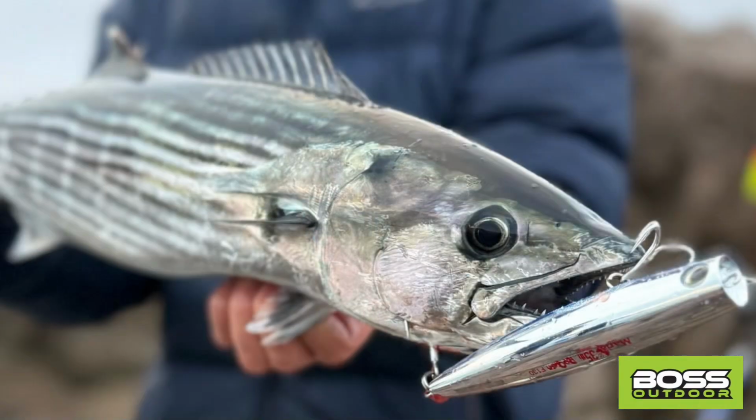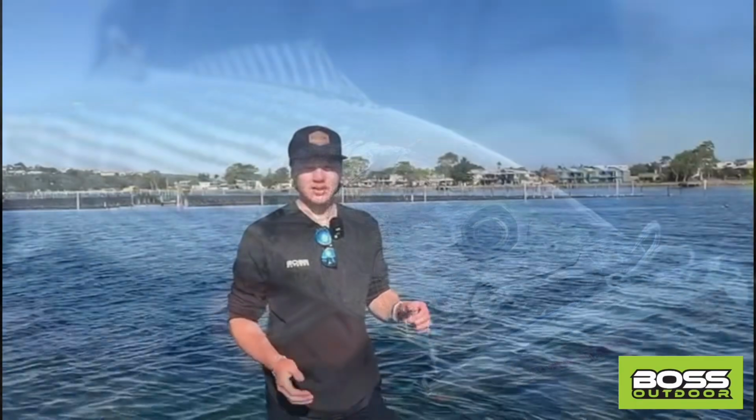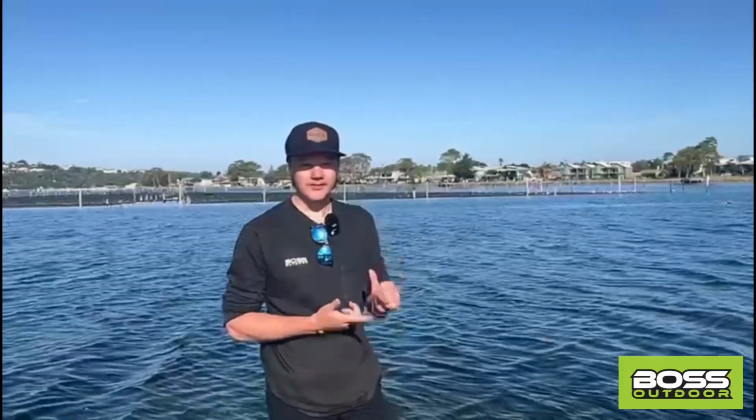There's lots around at the moment. The water's still quite warm. After that big swell, they all disappeared. They're back. They're in numbers. Spin some metals off the rocks, even some stick baits.